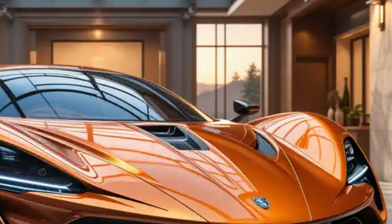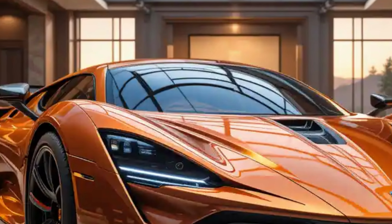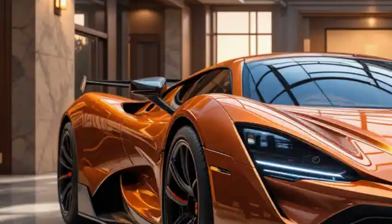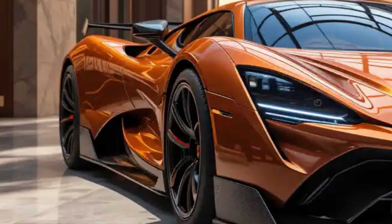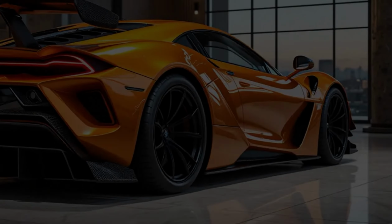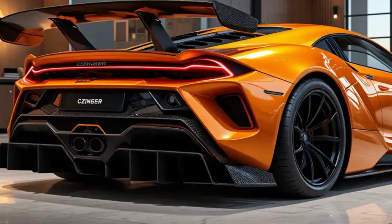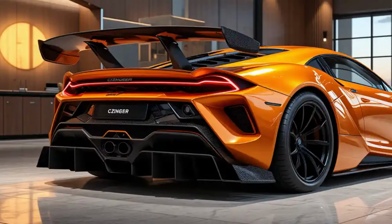On the other side, the SSC Tuatara, introduced in 2020 as well, is a testament to extreme engineering. Powered by a 5.9-liter twin-turbocharged V8, it unleashes 1,750 horsepower on E85 fuel and 1,350 horsepower on 91-octane gasoline.